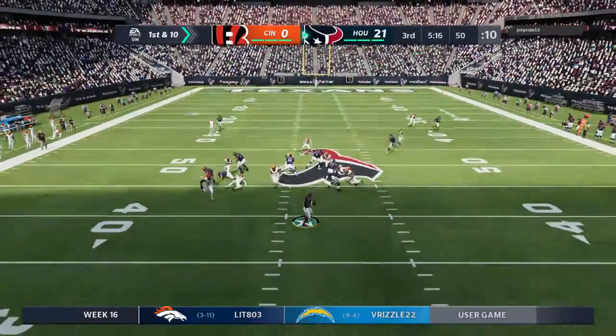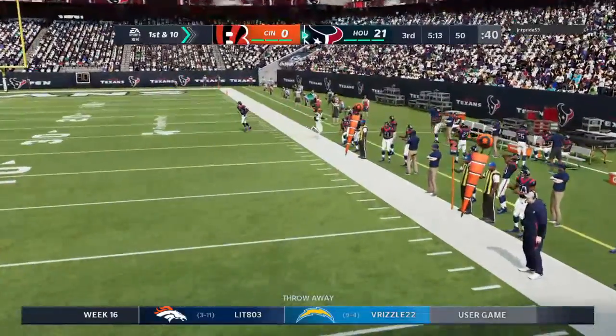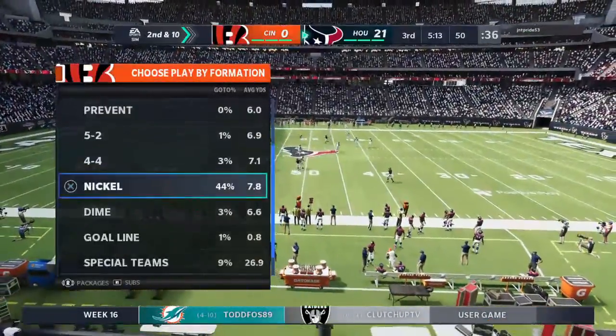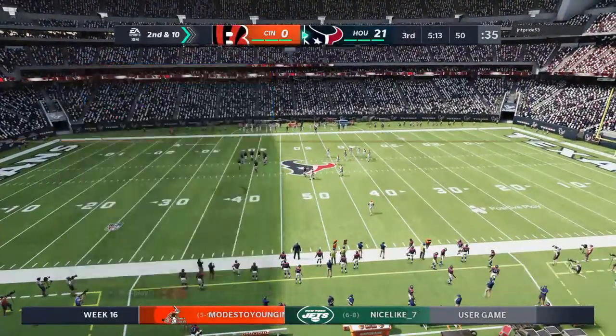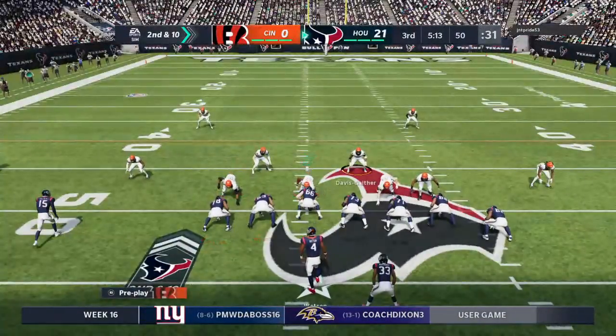From the 50, it's Watson. And that'll be incomplete. They've given up a few first downs on this drive, but getting the incompletion there should give them something to build on and maybe turn the tide. So now 2nd and 10 after the incompletion on first down.